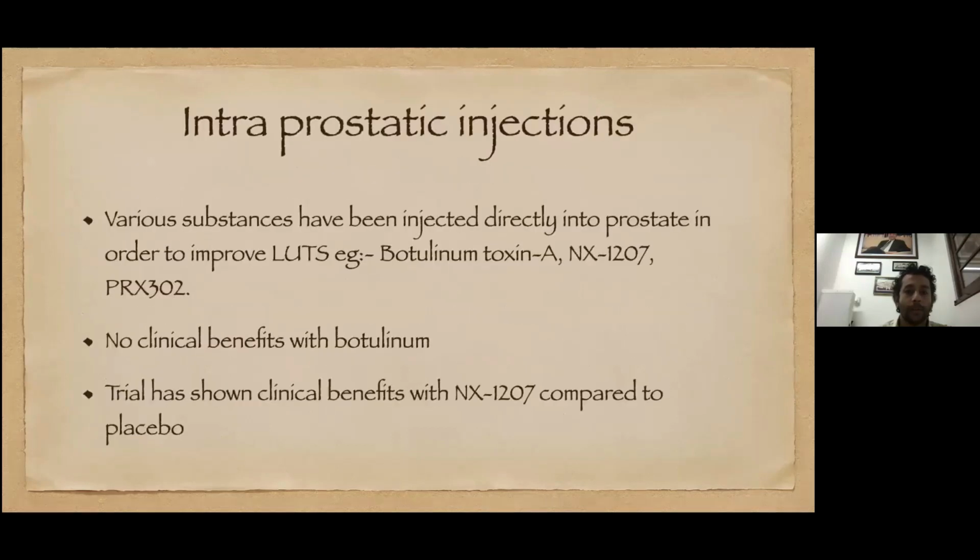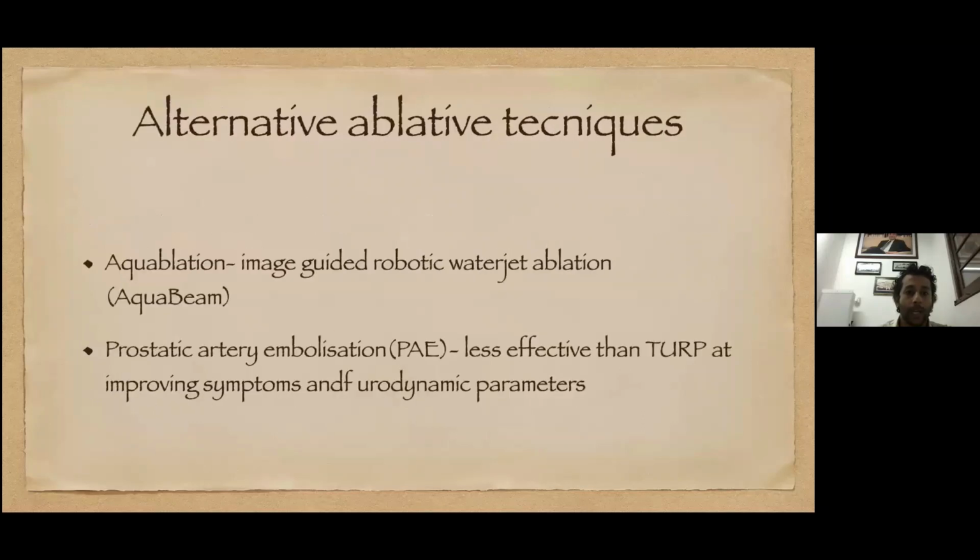Then intraprostatic injection. Various substances have been tried. Examples are botulinum toxin, NX1207, and so on. But no clinical benefits have been observed with botulinum. A trial has shown clinical benefits with NX1207 compared to placebo. Then there are alternative ablative techniques. One is aquablation, the other one is prostatic artery embolization. But prostatic artery embolization is less effective than TURP at improving symptoms and urodynamic parameters.